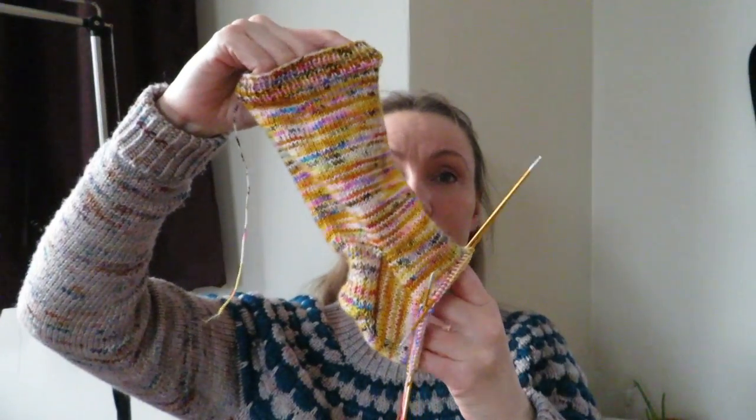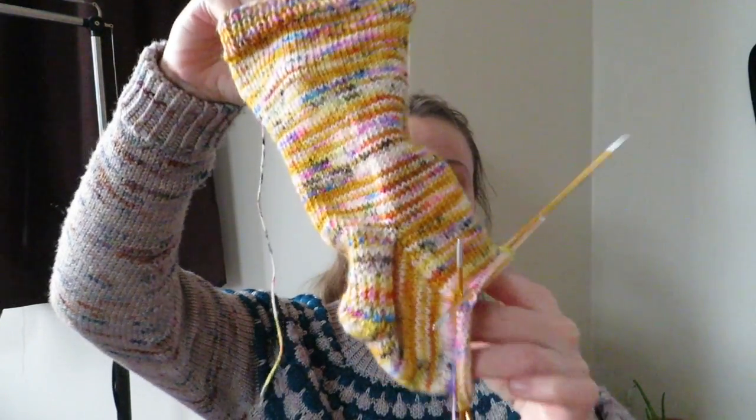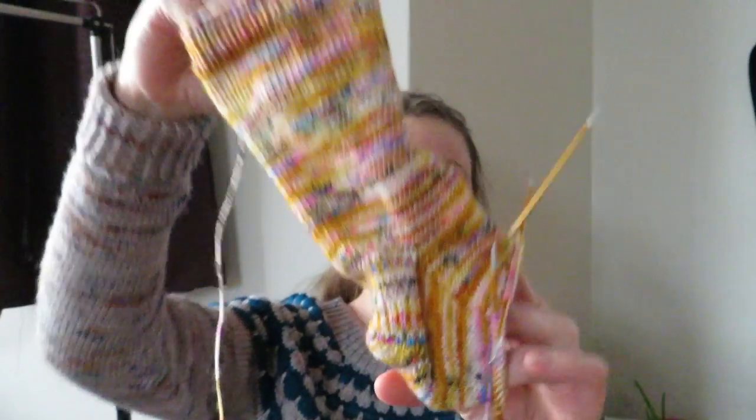I can show them to you. This is what mine look like. And again, I cast on 60 stitches, and these are just plain vanilla socks with a heel flap and a gusset. Nothing complicated. I wanted the yarn to be the focus of these socks. So they are a lot of fun and make me think of Helga, which is always a plus.